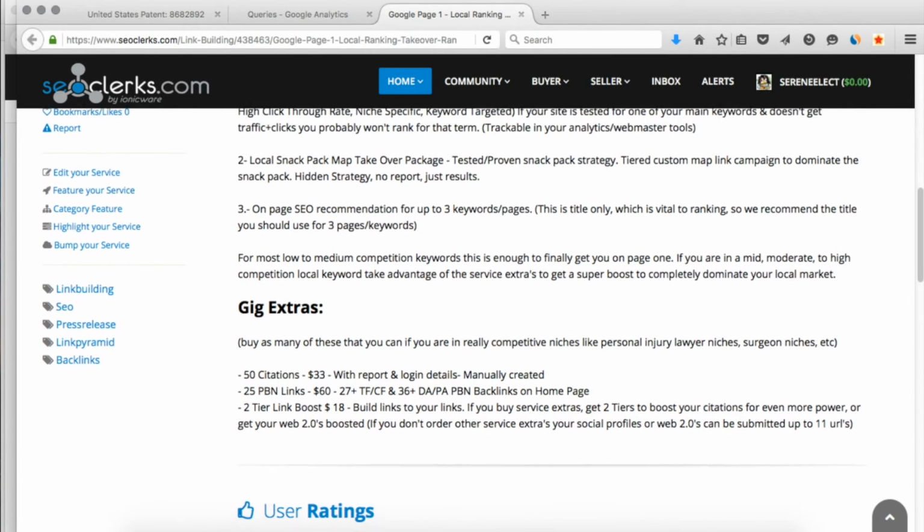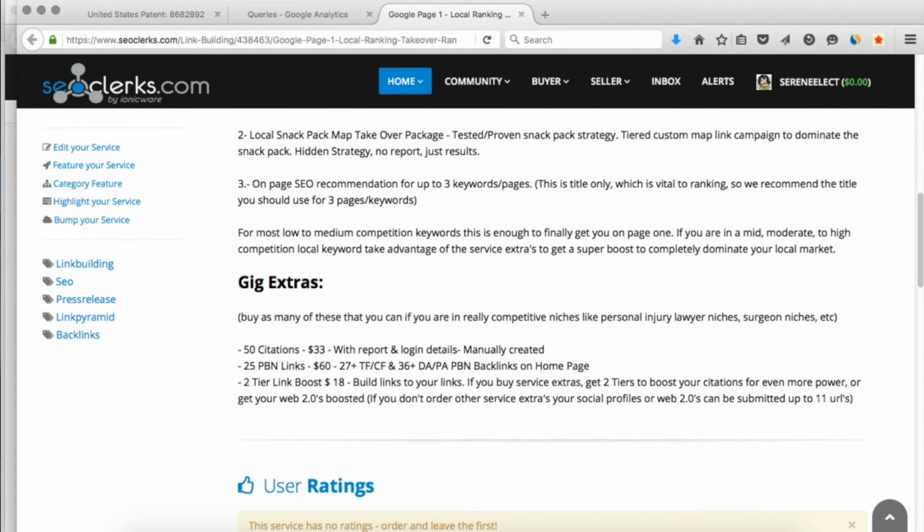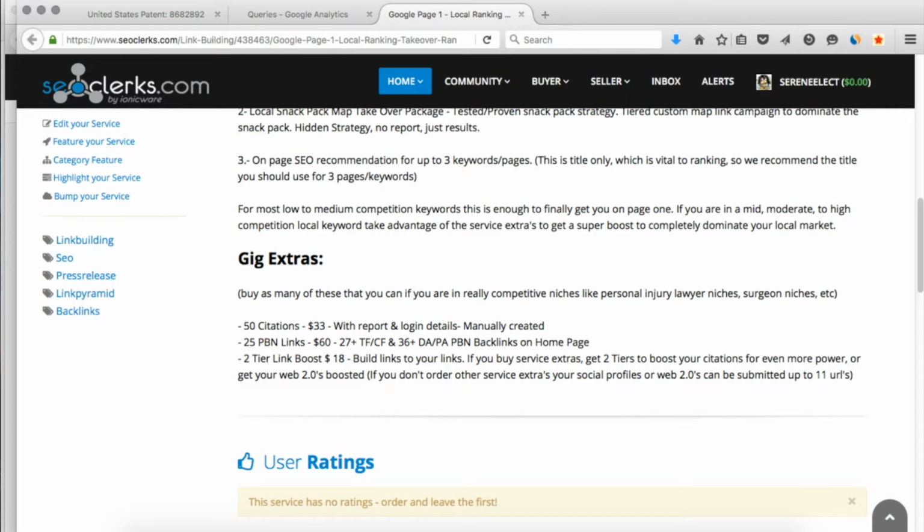Now think about this. If you're in a low to medium competition keyword, that's probably going to be enough, right? Because you're giving Google exactly what they want. If everything else you've done is right and your site's not penalized or spammed, then this is probably going to be enough. What about if you're in a mid to moderate or even high competition, like personal injury lawyer niches, surgeon niches, things where there's probably a professional SEO doing some serious work. Order some of these gig extras. And even if you're in a low to mid competition and you really want to dominate, order some of these gig extras.